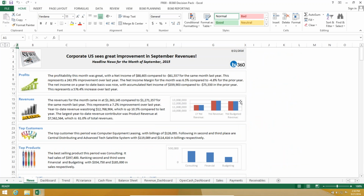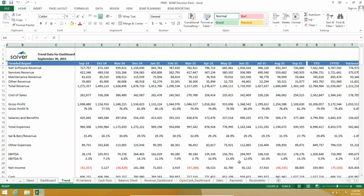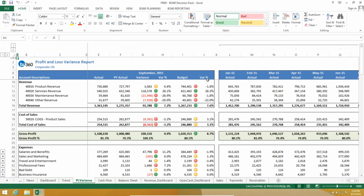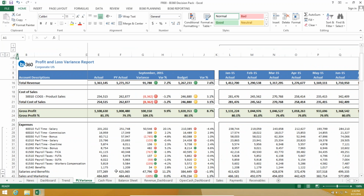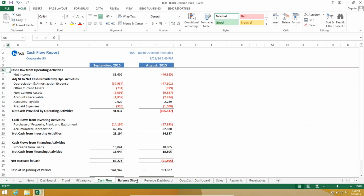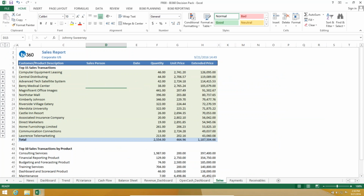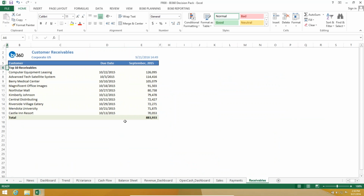And now you can see, great, gives you a summary of your data. Here you can see a dashboard, so just charts, trend, so 12-month rolling trend as of September, because that's the month we picked. P&L variance, we can do an actual to budget with traffic lights as of September. By the way, I can expand on the column, show you 9 months of data, and expand on the row as well. Cash flow statement, balance sheet, a few more charts, sales data, where you can see my top 15 sales transactions with the salespeople, date they sold it, quantity, unit price, top 10 vendor payments, and receivable.